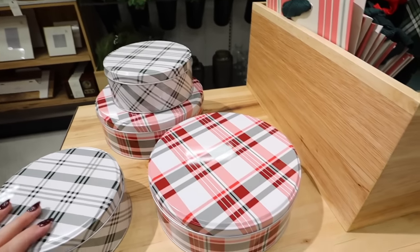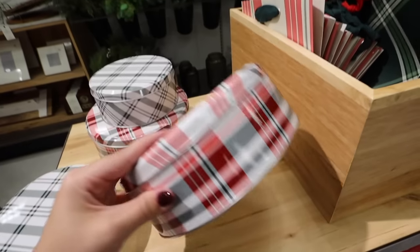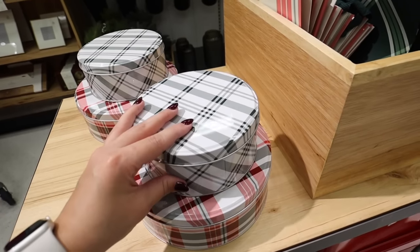Here are a few more of the cookie tins. They have this smaller one for $1.99 and this larger for $2.99, but these stack so beautifully together.